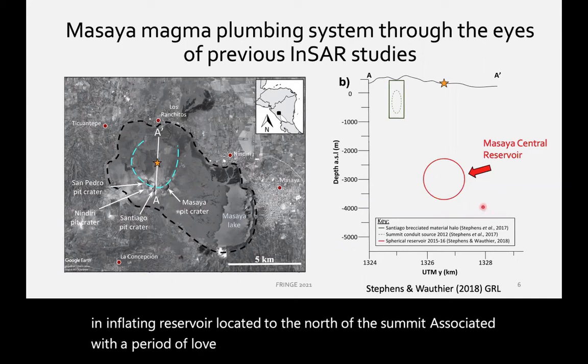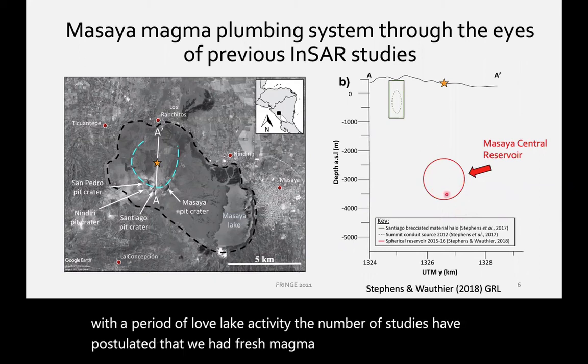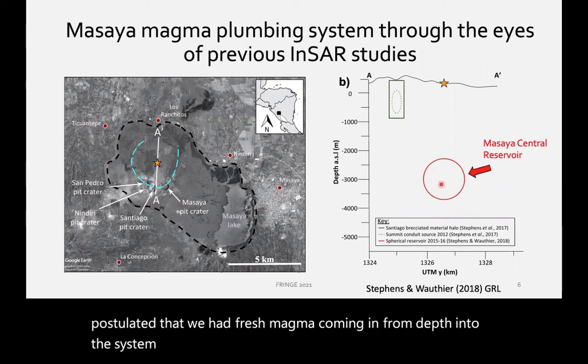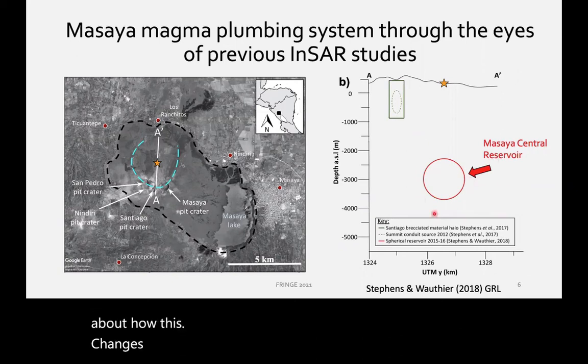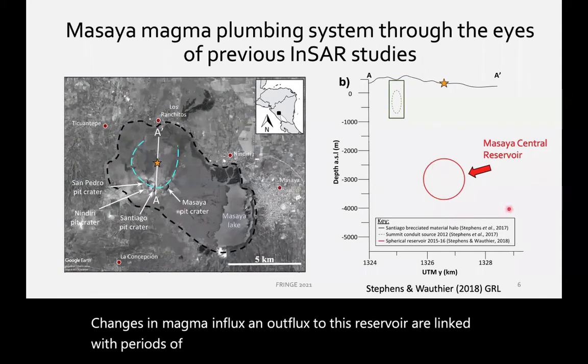A number of studies have postulated that we had fresh magma coming in from depth into the system at this particular reservoir and then traveling from there to the summit. So I want to understand a little bit more about how these changes in magma influx and outflux to this reservoir are linked with periods of volcanic activity that are observed at Masaya.